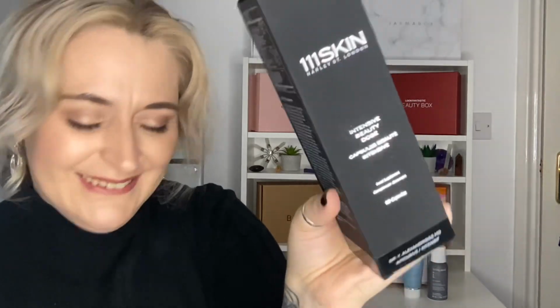The third product we have in the box is this. This is a big bobber. This is by the brand 111 Skin, and it's Intensive Beauty Dose. It has an RRP of £125. Oh my god.